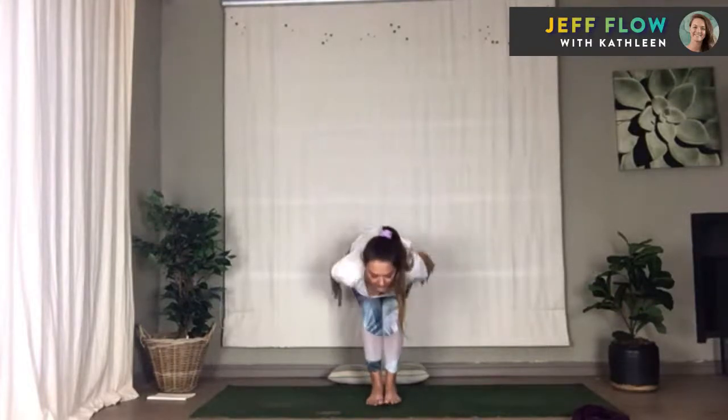Chair pose from standing. Release the hands, bend the knees, sweep the fingertips, touch the floor. Chair pose. Bring hands to heart. Second side. Weight onto your right leg, draw left knee to chest. Externally rotate that knee. Place the outer left ankle on the right thigh.